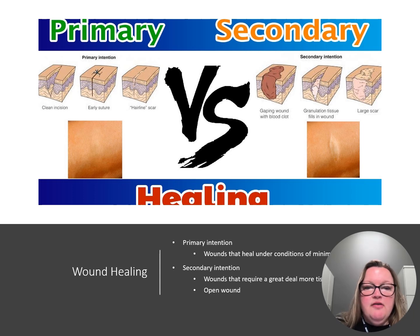Wounds like paper cuts, surgical sites, or other clean incisions will be healed through the process of primary intention. Because there's minimal tissue loss and close approximation of the edges, healing is going to occur quickly. Other wounds, like severe burns or open wounds, are going to require a great deal of tissue replacement. These heal with what's called secondary intention. Both of these processes happen at different rates depending on the location and type of the tissue.